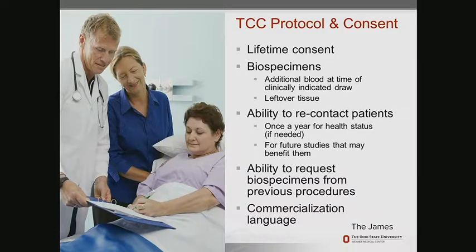We have the ability to recontact the patients once a year as needed to check on their health and to offer them participation in other research studies. We have the ability to request biospecimens from previous procedures, even outside of this hospital. So if we want a paraffin block from a surgery they had 3 years ago, that's allowed with the protocol.